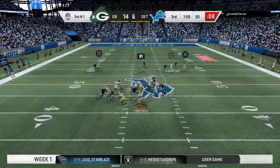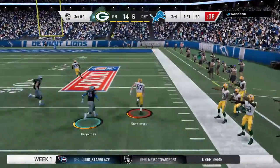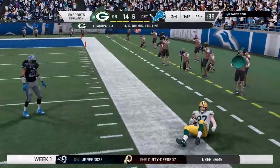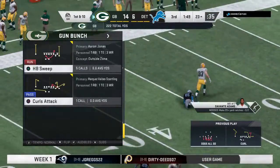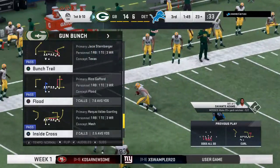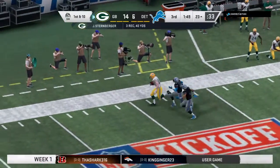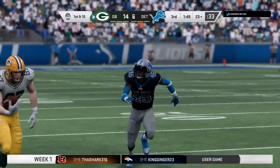From the midfield stripe, they'll look to throw. He's got the tight end, Sternberger. A pickup of 27, and they pick up the first down in the process. But when you hit him on the move like that, he's able to get into open field with a full head of steam. Oh, boy, it's going to be tough to get him down. Yeah, there was a big window. They're lucky they did get him down.